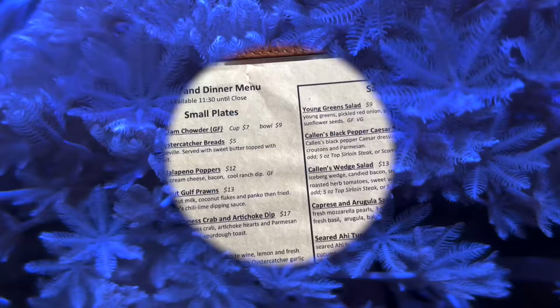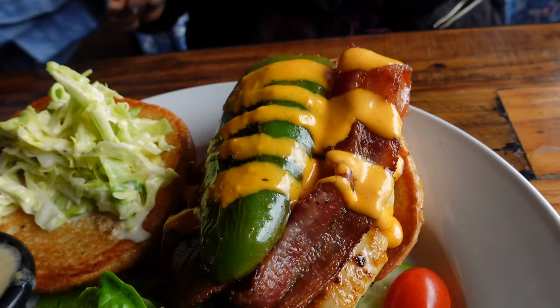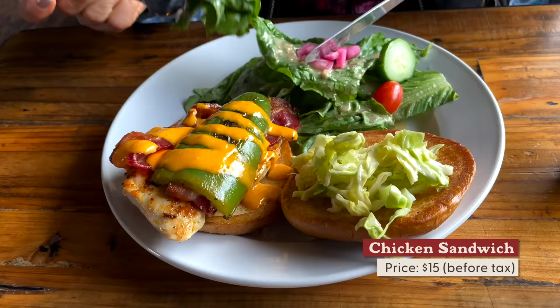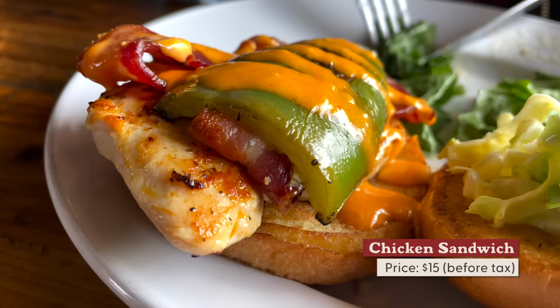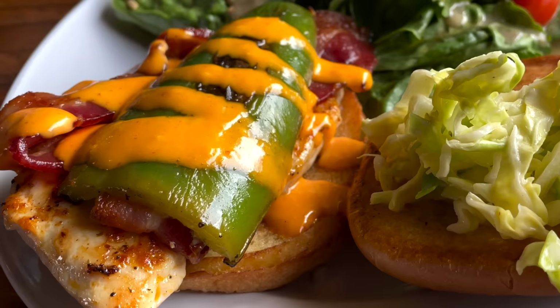Oh yeah, about the food. They serve sandwiches, salads, of course seafood. Also breakfast and house-made desserts. Spicy grilled chicken sandwich for Mommy O. It's got bacon, chipotle slaw, avocado, and citrus-soaked jalapeno pepper. Sriracha mayo is zigzaggedly squeezed on top, served open-faced on a brioche bun.